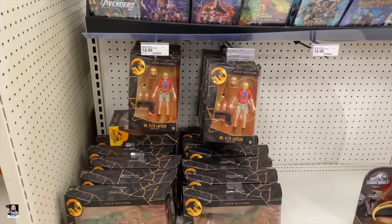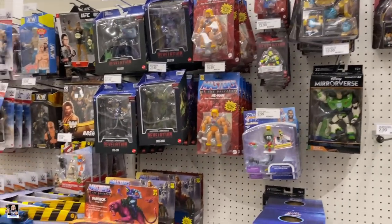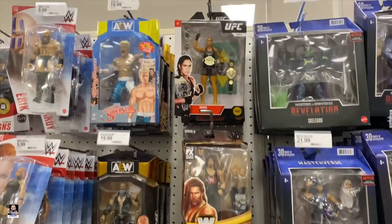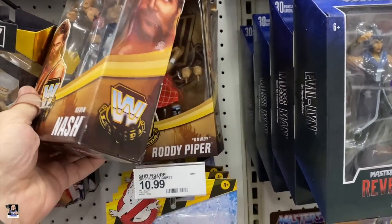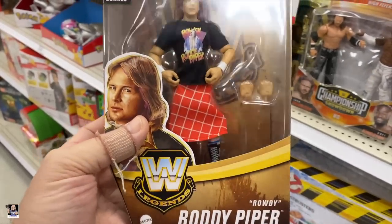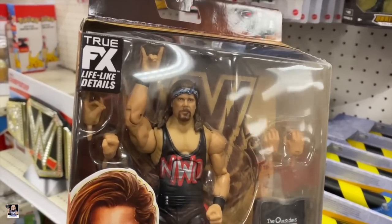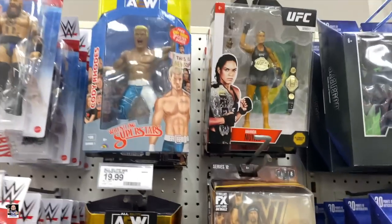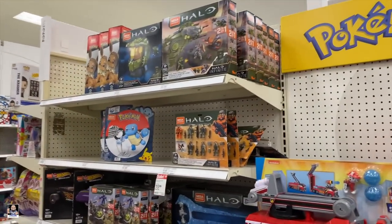Well, we've got a good stock of Ellie. Dinos. Mirrorverse. Space Jam. Still got these Rise of Evils. Oh, Amanda Nunes. There's old Kevin Nash right there. That's cool. Ooh, Rowdy Roddy Piper. First time I've seen him. Very cool. And that actually is a really good likeness of Kevin Nash. Very cool. Got the AEWs up there. China. And a little bit of Halo.